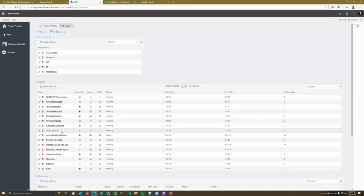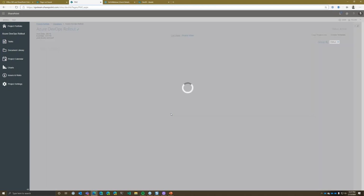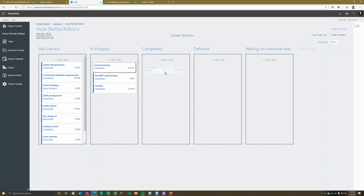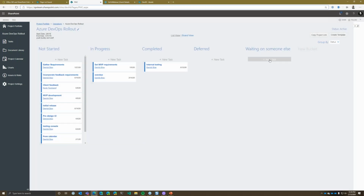So if we go into a project here, I've got one for Azure DevOps rollout. This project has obviously a title and a breadcrumb to understand contextually where you're at within the application, as well as the start date and end date for this particular project. We have a way to view the tasking in board view using our Planner Plus product. So this will allow you to Kanban view your tasks for this project because everyone loves Trello and Planner nowadays. So we can use that here. We can move things between statuses, and we can actually work on these particular tasks within the view.